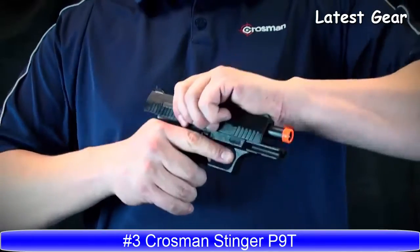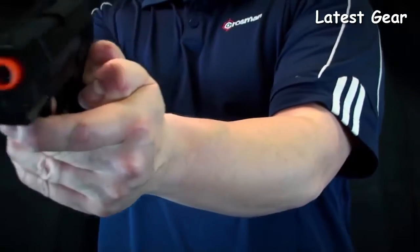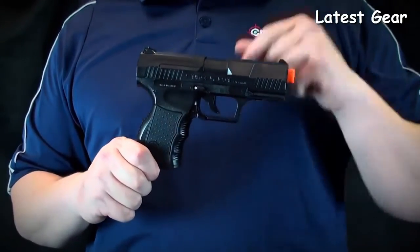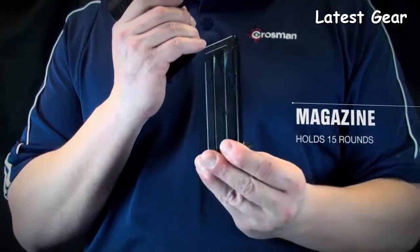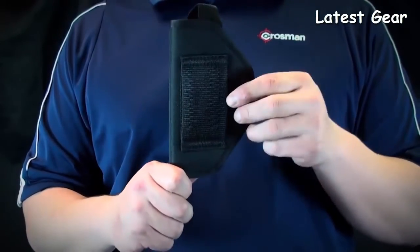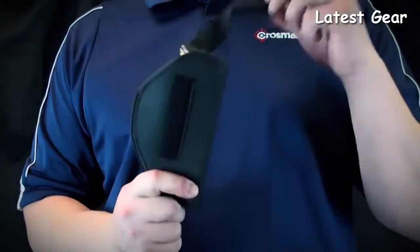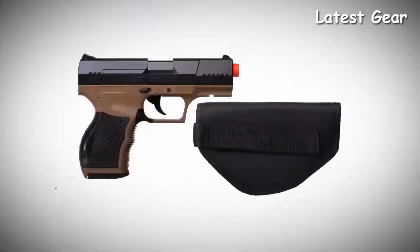It's a spring-powered, single-shot airsoft pistol kit that fires 6mm airsoft BBs up to 275 feet per second. The pistol features a 15-round magazine, rear and front open sights. The kit includes a soft Cordura holster and a Velcro thumb brake, plus a trial pack of 12-gram airsoft BBs.